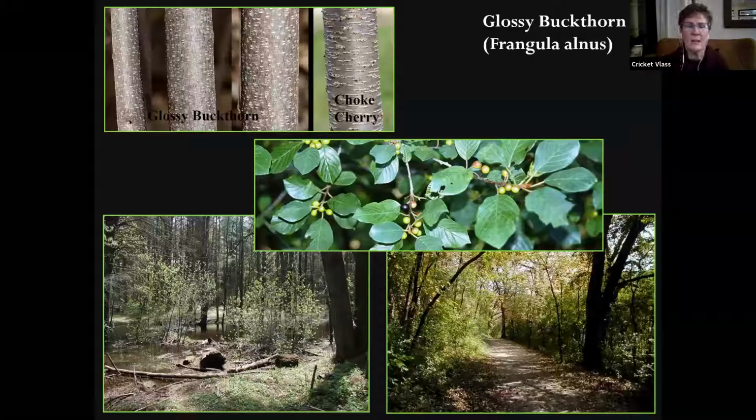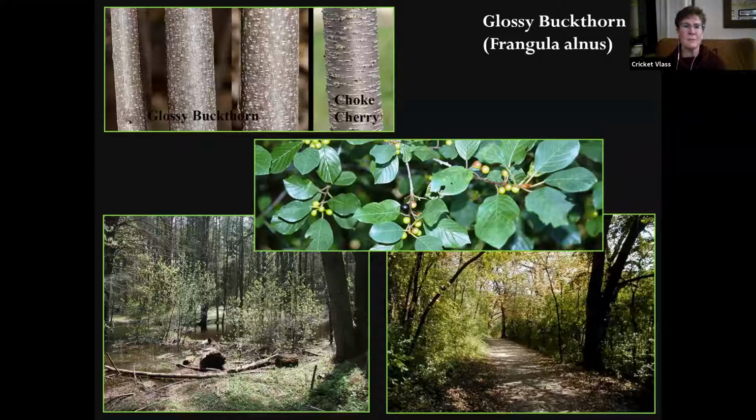So this is glossy buckthorn. I took this picture up here on the upper left off of the internet, because I think it's a really good description of those white lenticels on these three different size branches. It's hard to tell the difference, and this is one of the toughest ones. With the chokecherry, the bark might be a little bit shiny and the lenticels may be a little bit longer, but they do look different. But it's a hard thing to tell.